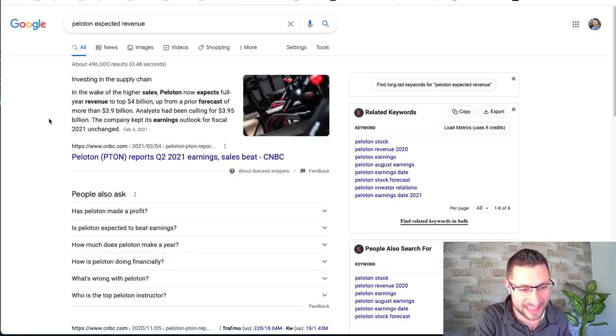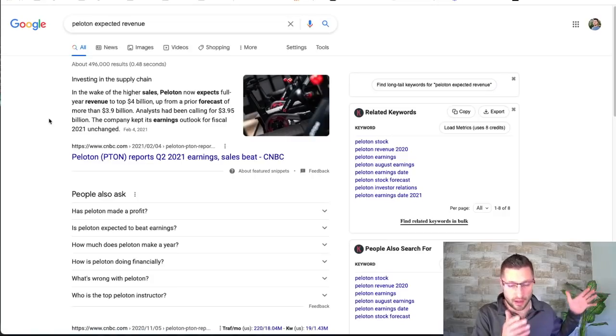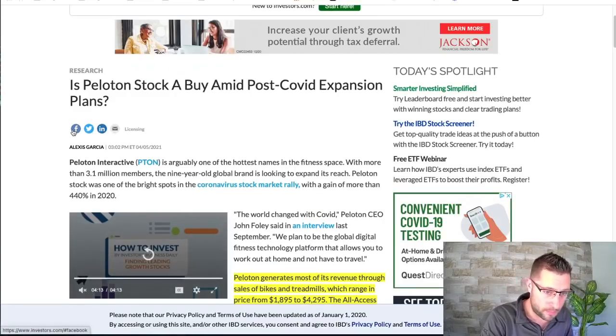And I think they have an issue. Right here it says investing in the supply chain. They had an issue being able to produce enough bikes to keep up with the demand, and that has continued even as the reopening of the economy and reopening of gyms has started to occur at a much faster pace. So I want to point this out a little bit more about Peloton.